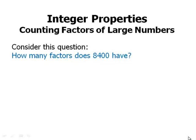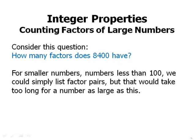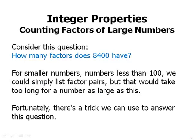Counting factors of large numbers. Consider this question. How many factors does 8400 have? Well, that's a large number. For smaller numbers, numbers less than 100, we could simply list the factor pairs, but that would take too long for a number as large as this. Fortunately, there's a trick we can use to answer this question.